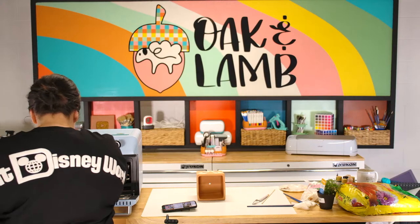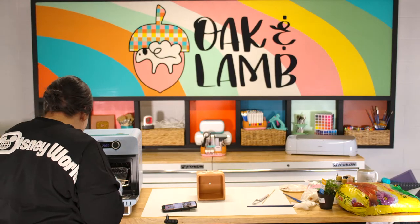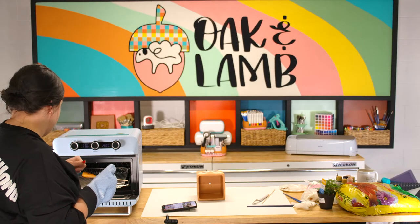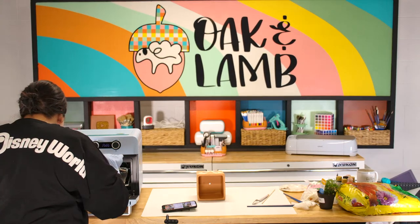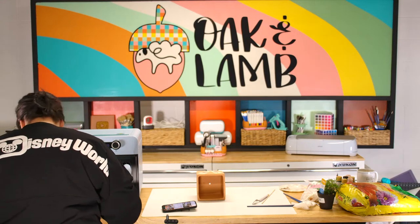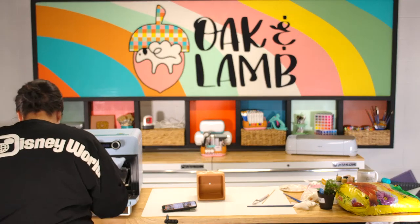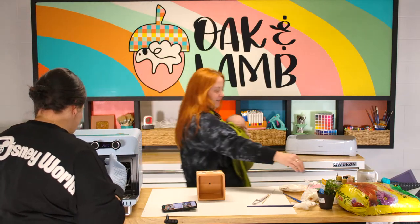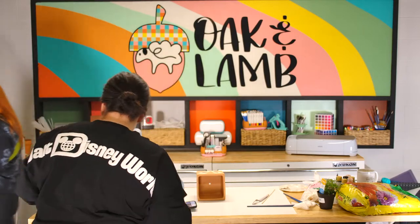Should I take this completely out or just leave it in there for a second? It doesn't matter. Whatever you want to do. I think it could use a little bit longer. It'll stiffen up when it cools down as well. Ew. Oh, no! I thought that was going to happen. Okay, we're just going to glue those on. It's going to be fine.